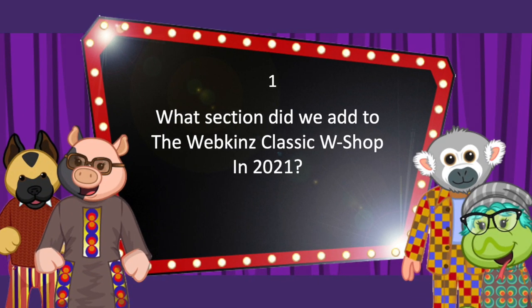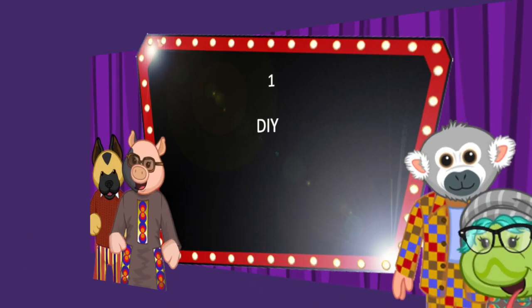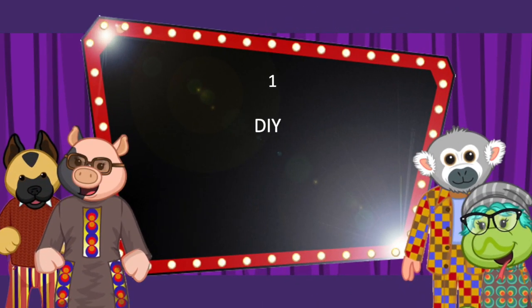What section did we add to the Webkinz Classic W Shop in 2021? Sally? It was for the DIY. Correct. It was the DIY section of the W Shop. Of course, that's the do-it-yourself section, and we had a special event where you could dye furniture in 2021, so that was fun. And look for actually a new DIY event happening on Webkinz Classic soon. Stay tuned to Webkinz News to learn all about that.